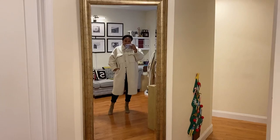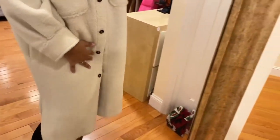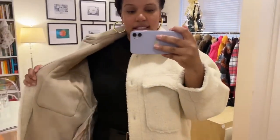All right, peeps. So next up is another coat from H&M. And this one combines two of my favorite jacket styles. So it's a jacket, but it's also a teddy coat. It's a teddy jacket. This one is the exact same style and cut as the other one I showed you previously. It has a little slit on the side to make it comfortable for walking, but it's made out of this substantial fleece material. So you can see on the inside, it's like faux shearling. And this one is so warm and cozy.